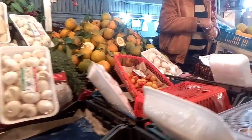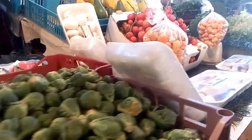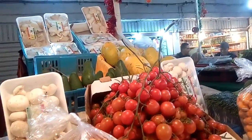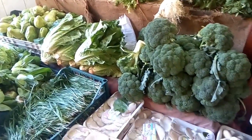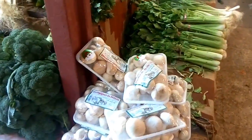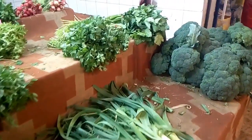As you can see here, this vendor has different types of mushrooms, kumquats, cherry tomatoes, Brussels sprouts, broccoli in the back, avocados, and even mangoes. Here we can see napa cabbage, bok choy, some Chinese herbs, broccoli, romaine lettuce, different types of mushrooms, stalk celery, leeks, different types of herbs, radishes, broccoli again.